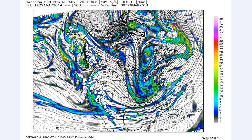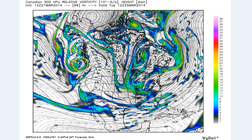And I think in turn what that's going to do is it's going to block a little bit this piece of energy from getting sheared out, and it's going to dig more off the coast. This piece here, instead of getting just shunted in, with the ridge holding stronger, the trough is going to be forced to dig a little bit more, and it's going to be slower coming in, and that's going to allow this piece to more feed into it as opposed to kicking it eastward and flattening the ridge.